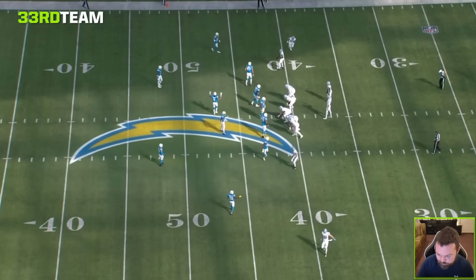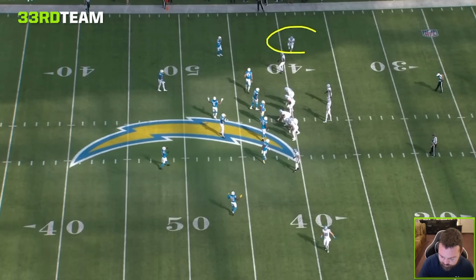Third play of the game, and one thing Detroit did a lot, they've done it all season, and this one, they call it short motion. They'll bring the tight end out wide into the formation. They do that to get a man-zone tell. There's a cornerback across from the tight end. That's likely zone coverage. If it were a safety, they'd assume it's man-to-man.